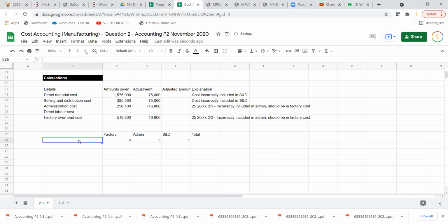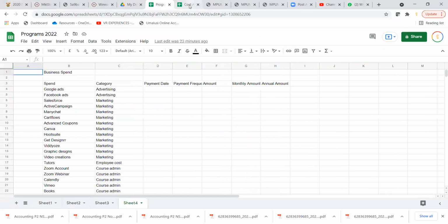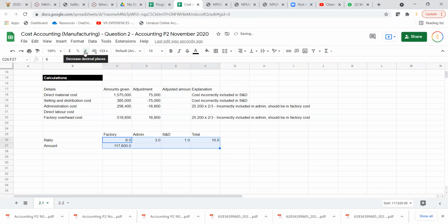Okay, so here we will have the total. This here is ratio, here is amount. Now we want to get the total amount. So we're going to say equal the sum of that. So it is equal to 10. We know that factory was allocated 117,600 Rand, and it was allocated using this ratio over here. So all we have to do is to get the total amount. So how do we get this total amount?